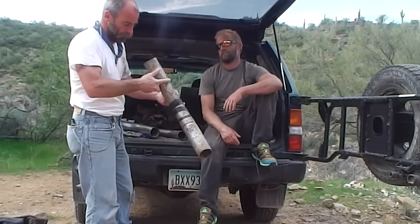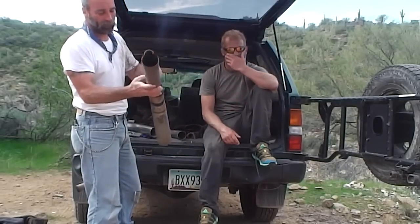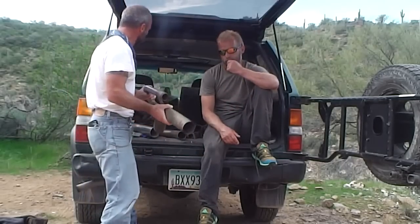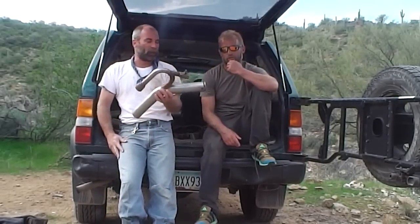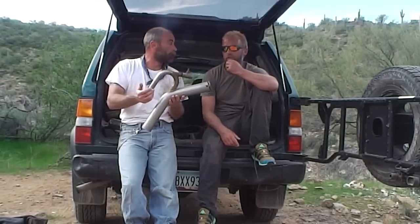And if you look in this, I don't know if you can see it in the camera, but you could see the eggs. And then this right here, this is Ben's 2.5 inch. And this is from Sam the Poor Man as well, right?